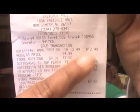Okay, now I went to Rainbow, and I can't wait to show you this, y'all. I got this bag for half off. It was regularly $24.99, and I got it for $12.49. And yeah, is this the receipt? I'll show you. Yep, I've got several different things. $12.49, and here it is.